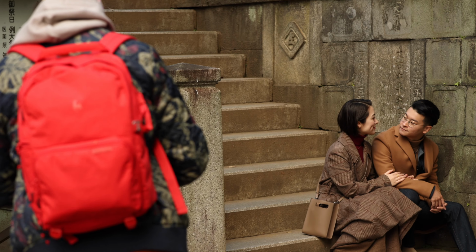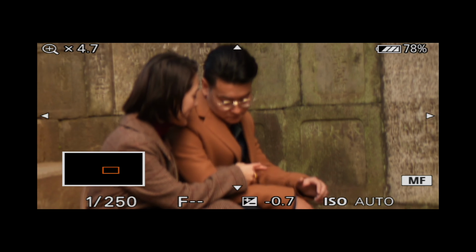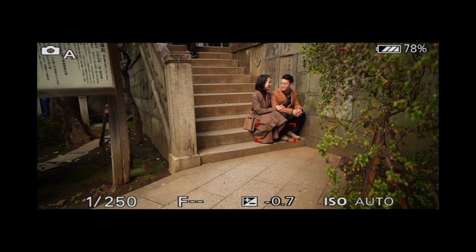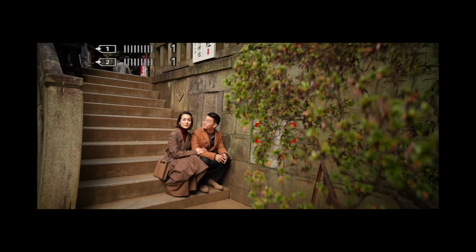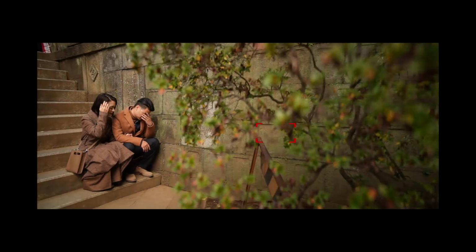And again, because I was kind of bored of them walking or standing, I decided to sit them down. I needed to get rid of these people, so I framed it in a way that there are no people in the frame.